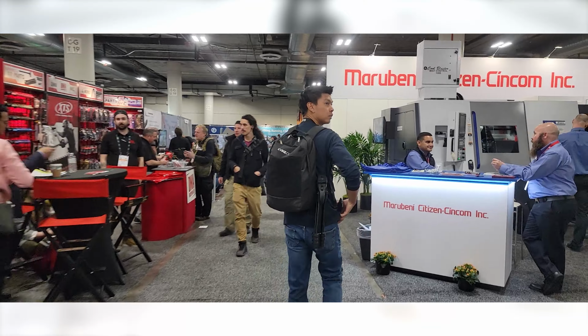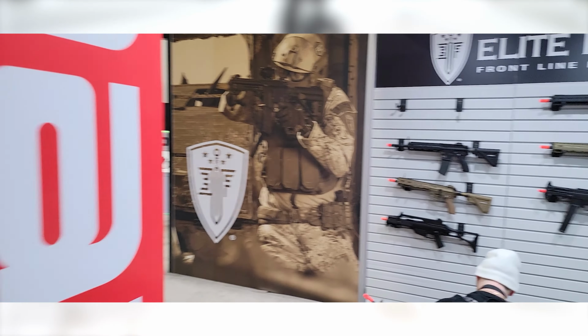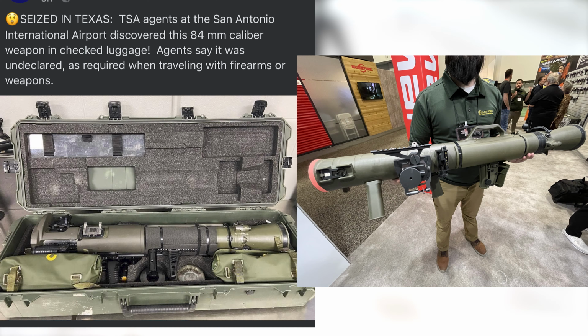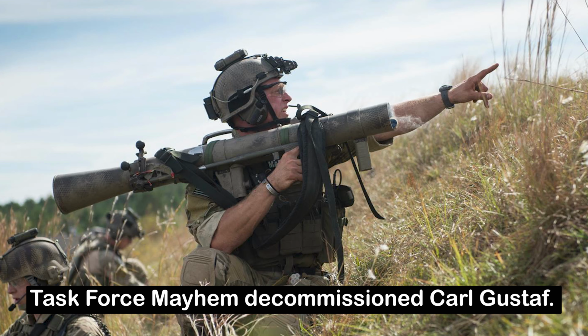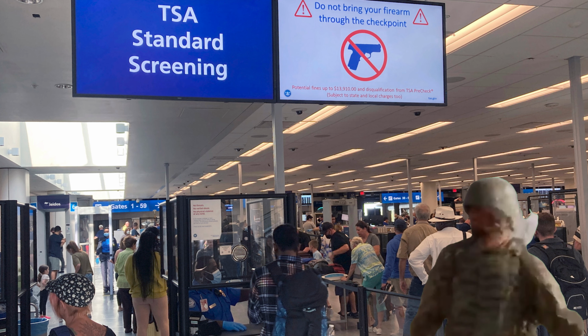Arriving at SHOT Show, I made my way to the Elite Force booth to ask and see for myself if the goose I had seen on KWTX was the VFC one. Clearly, it was not. Everything shown in the KWTX photo was completely different from the VFC one. The optic mount was different, the furniture was all black, etc. This meant that the goose at San Antonio was real, or at minimum a decommissioned trainer, which is the most likely explanation. The moral of the story, always declare your Carl Gustaf.